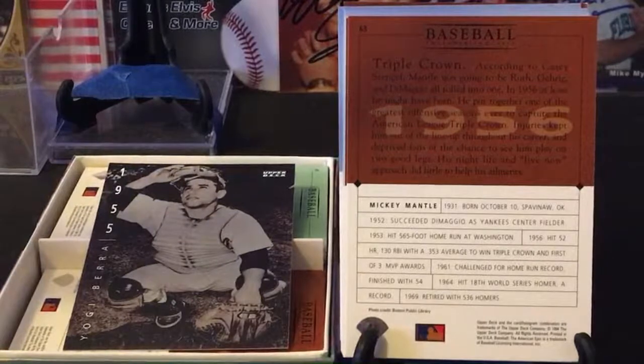All right, Triple Crown. According to Casey Stengel, Mantle was going to be Ruth, Gehrig, and DiMaggio all rolled into one. In 1956, at least, he might have been. He put together one of the greatest offensive seasons ever to capture the American League Triple Crown. Injuries kept him out of the lineup throughout his career and deprived fans of the chance to see him play on 2 good legs. His nightlife and live-now approach did little to help the ailments.